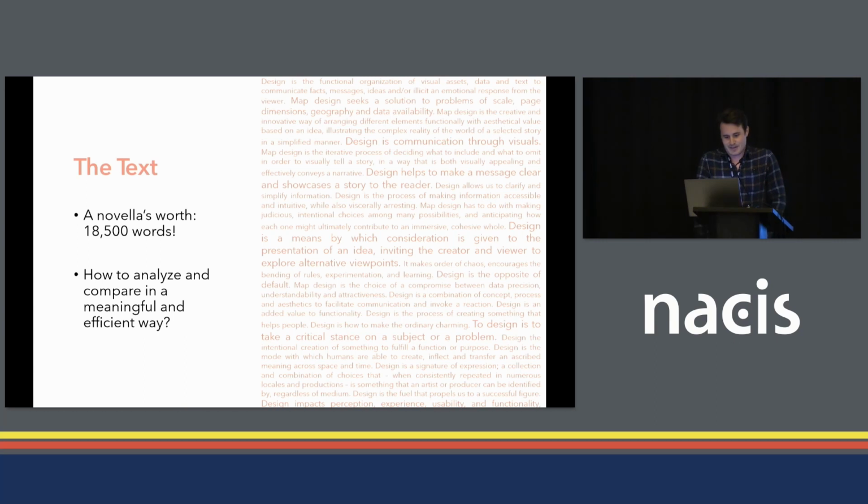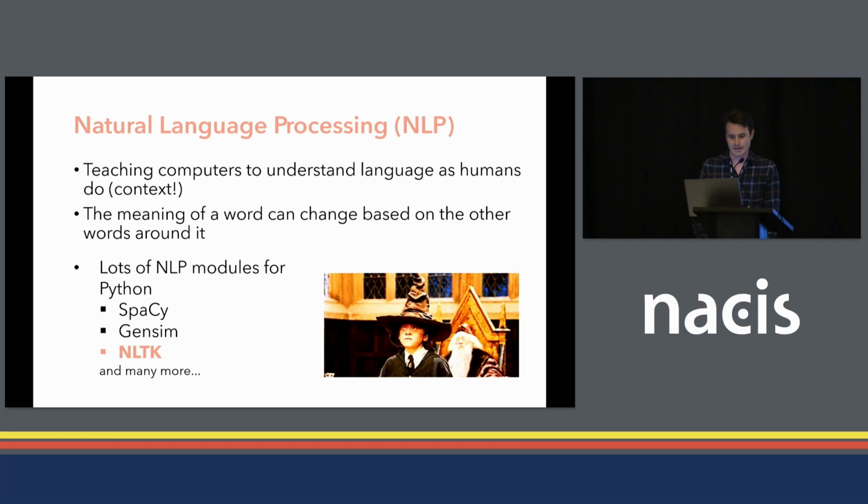So starting with all the raw text that was submitted, there were over 18,000 words, which isn't a ton to read through, and I did, but if we want to start pulling that apart and comparing what the most common word choices or ideas are that show up in these things, that would be really tedious to do manually. And so we can turn to something called natural language processing to help us out. You could have an entire presentation or even a class just on this, but essentially, in a nutshell, it is teaching computers to understand all the intricacies and nuances of language in the same way that humans do.